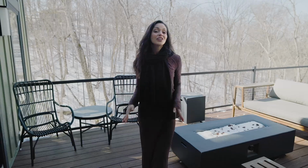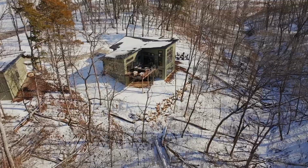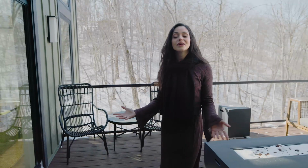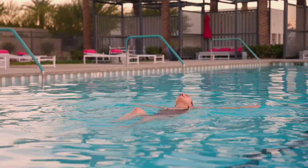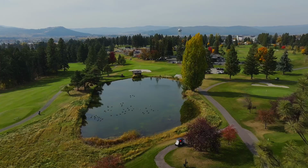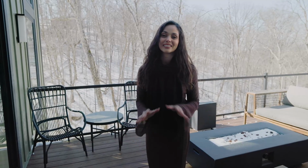Wander Innsbrook Lakeside offers a one-of-a-kind experience as part of the exclusive Innsbrook Resort. Beyond the property line, you'll be able to enjoy high-end amenities such as a zero-entry pool with a lazy river, pickleball and tennis courts, golf courses, and so much more. There's even a playground for the little ones that they will love.